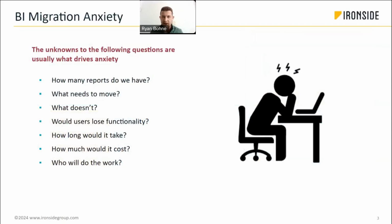So let's get into the BI migration side of things. It absolutely can be a very daunting effort and cause a ton of angst across the C-suite as well as key stakeholders alike. There are just so many unknowns, and that's what drives that anxiety. So how many reports do we have? What needs to move, and what doesn't?